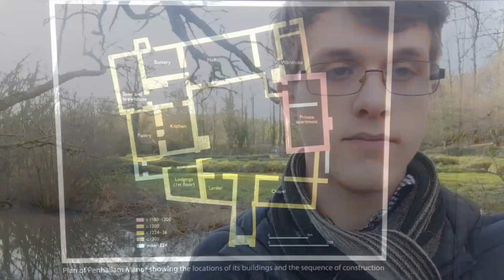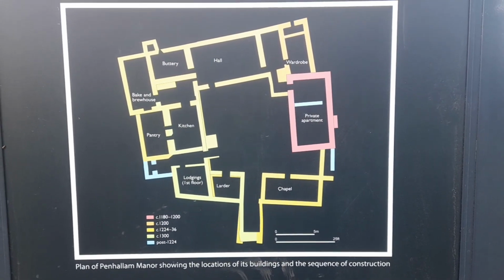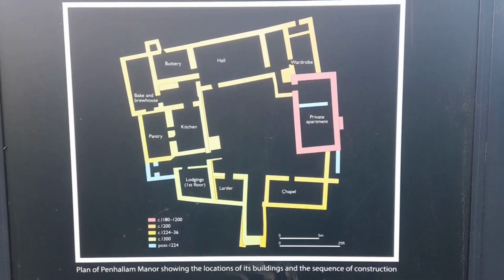Life in the Middle Ages was hard work and laborious. Most people were peasants at that time, and they worked on land owned by the aristocracy, people who lived in these houses. It was hard. This is a floor plan of what the manor looked like before it fell into ruin, and the colours show you which bit was built when.